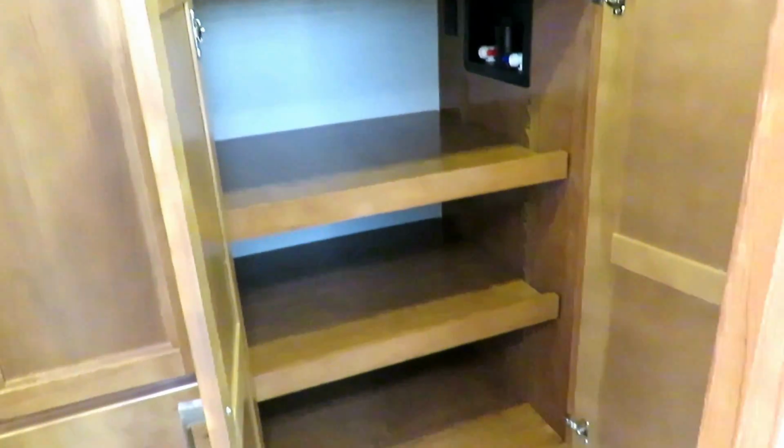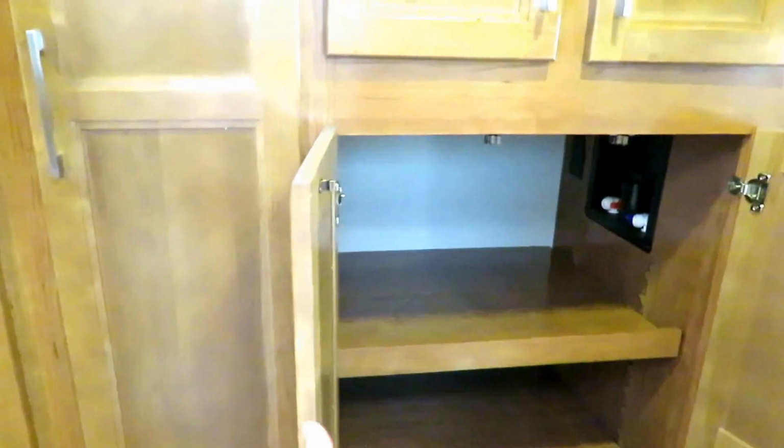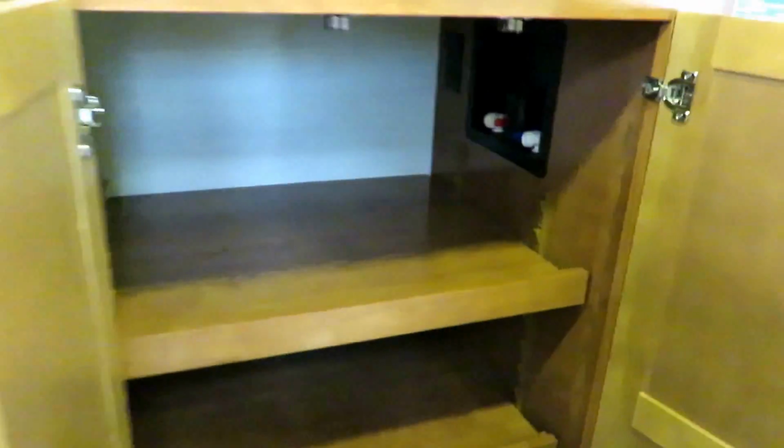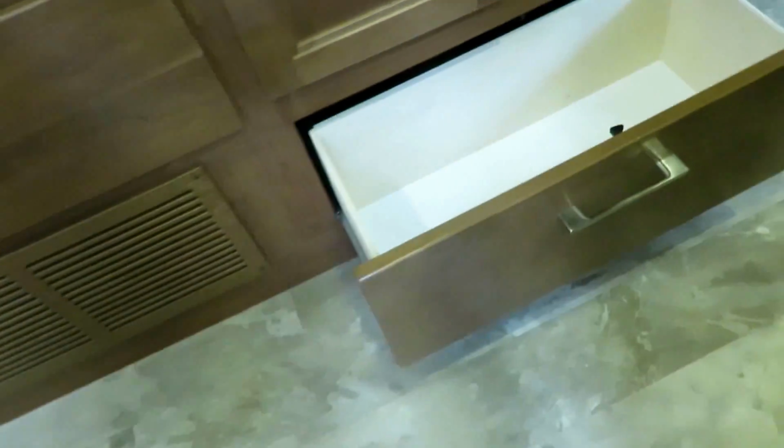Washer dryer prepped right here. And if you don't want to put the washer dryer in it, no problem. Turn it in. It's just storage with adjustable shelving like you see. You can make this become and do anything you want. So there's no real downside to any of that. And yet another drawer on the bottom. Let me close these up.